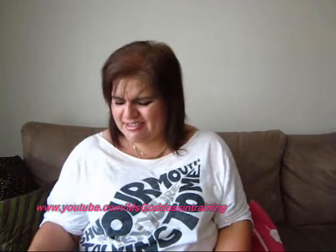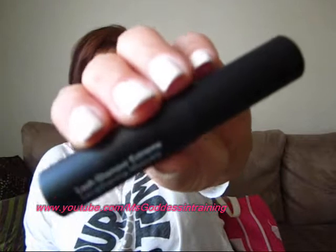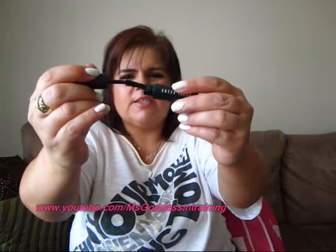If it comes my way again, I would certainly use it again. I think I've got another 3 or 4 samples of these to use up. Another item is the Bobbi Brown Lash Glamour Extreme Lengthening Mascara. I have to say, I really enjoyed this mascara. It's a nice black colour. Here's the brush, it's a sort of flexible plastic wand.